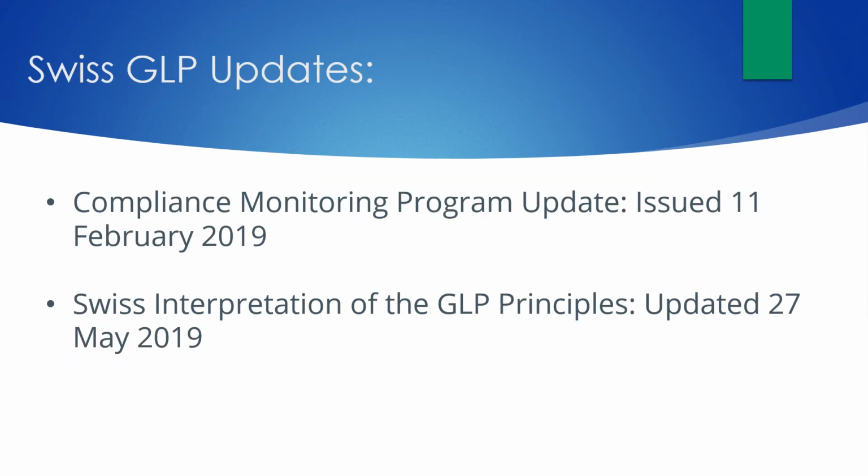There were two significant Swiss GLP updates. The Compliance Monitoring Program update, which was issued in February of 2019, included updates regarding organizational changes or references and the addition of Chapter 5.4 concerning the procedure to withdraw from the GLP Compliance Monitoring Program. Also, the Swiss interpretation of the GLP principles were updated in May of 2019.